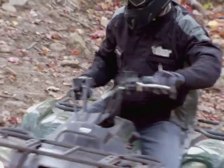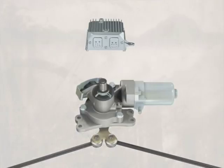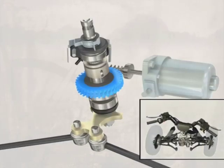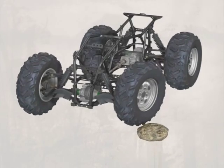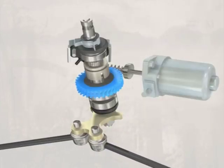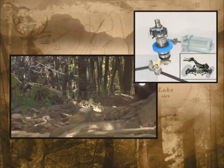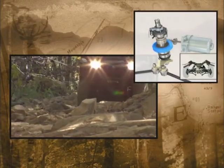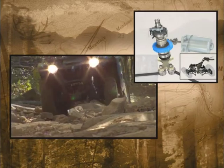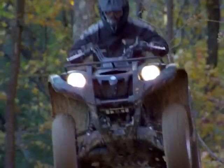Grizzly's EPS dramatically reduces steering effort by incorporating an electric motor assist that's controlled by multiple sensors. A unique torsion bar and potentiometer work together to sense directional changes. When the steering angle changes, an electronic control unit enables the electric motor to boost steering assist up to 50%. A speed sensor monitors how fast the vehicle is moving, so it can automatically adjust the level of assist. Less when you're going fast, more when you're going slow.